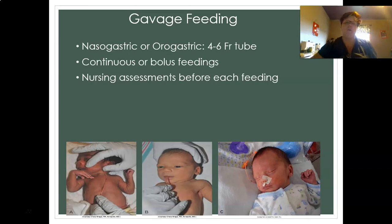Okay? Now, when your baby is on gavage feedings, whether it's nasogastric or orogastric, there are 3 things that you need to assess before each feeding. You need to assess their abdomen for distension. So you would measure their abdominal girth or circumference. Is it soft or is it tense, distended? Is the tube still in place? Babies move, so it's very easy for them to pull on their NG or OG tube. So you need to assess placement.